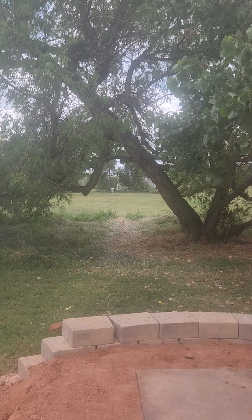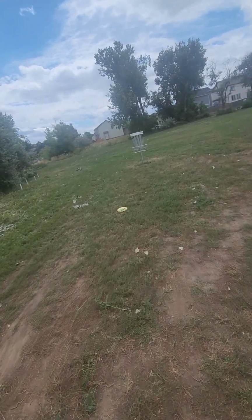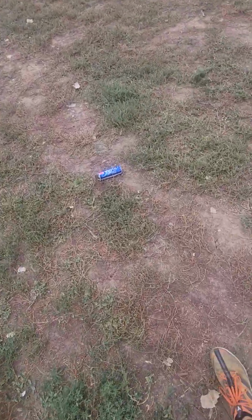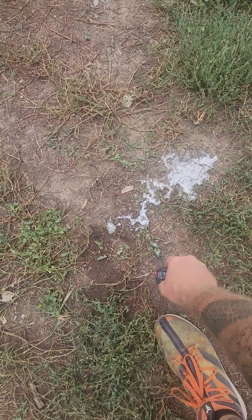Skip. It's looking good. This is where I landed, about 15 feet. I just want to show you guys a secret though. If you ever see anything like this, you pick it up, that's good karma. You're gonna get a birdie.